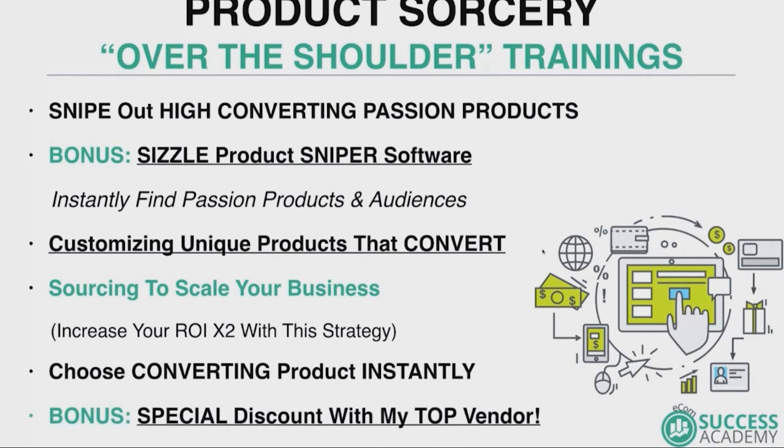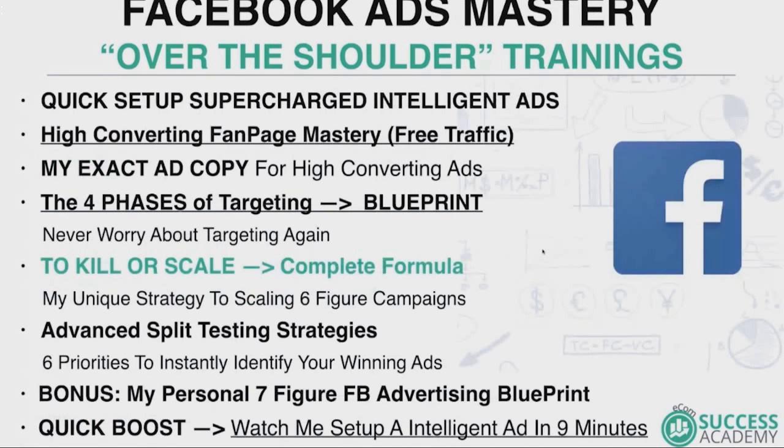Instantly making that happen. Then we've got Facebook Ads Mastery. Now, this goes over setting up those crazy Facebook intelligent ads I showed you, the ones that have helped me generate over $2.4 million, $600,000 on one single campaign, right? I'm going to show you exactly how to set them up.